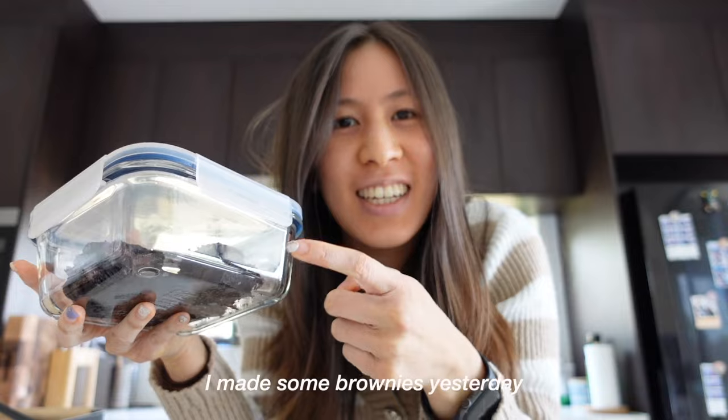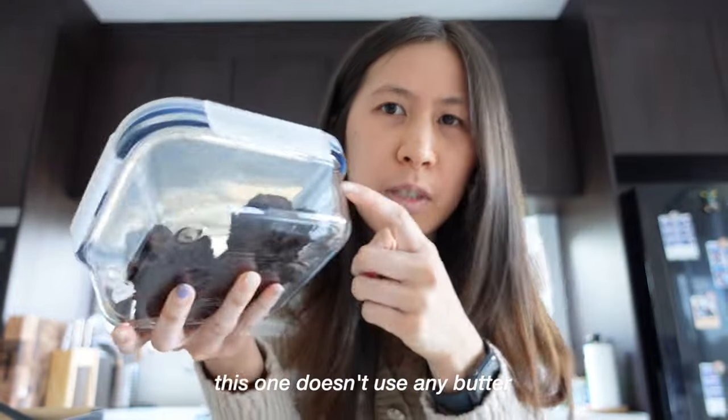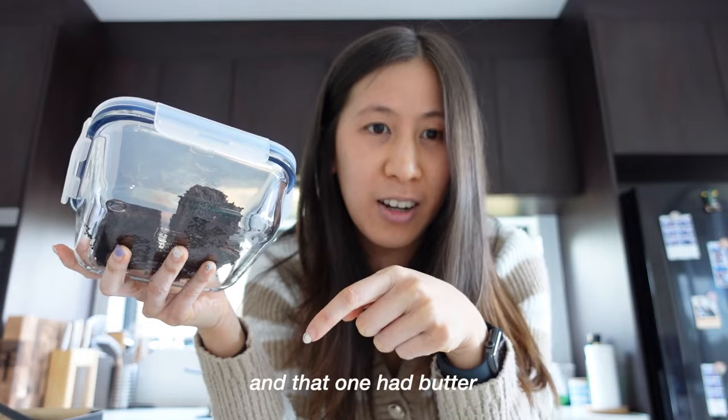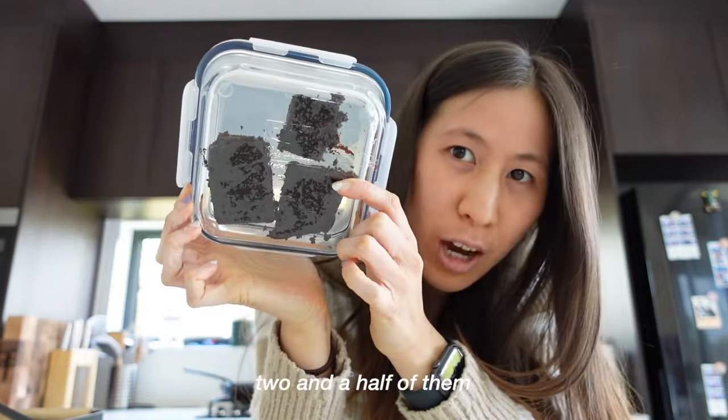I made some brownies yesterday for my friend's housewarming and they actually taste so good. This one doesn't use any butter because initially I was gonna follow a recipe by Recipe to Needs, and that one had butter and I didn't have enough, so then I had to switch it up. Just kept 2.5 of them so I can have some for myself.